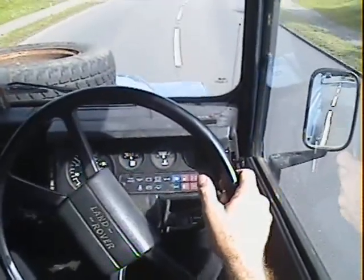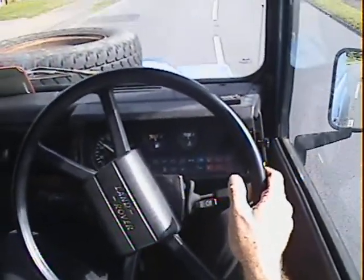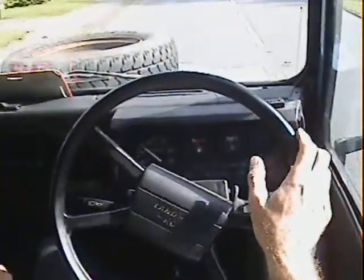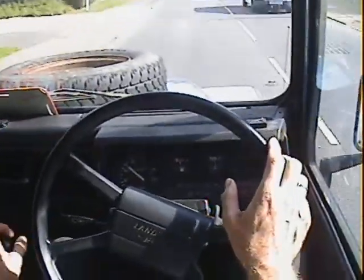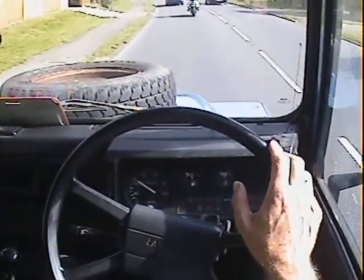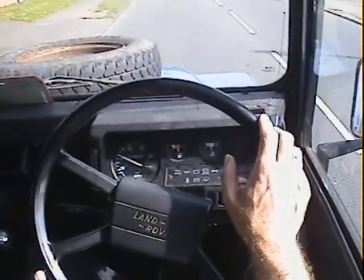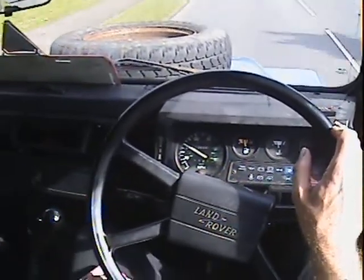But no, rides nicely. There's no backlash in the transmission or anything. It's just a really good one to drive. Quite impressive considering it's now 20 years old.